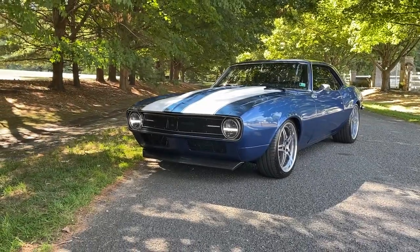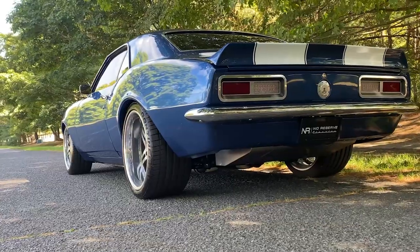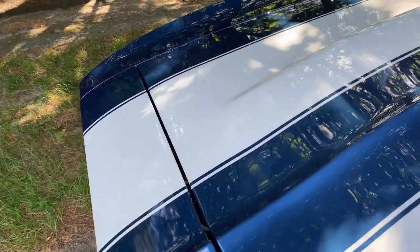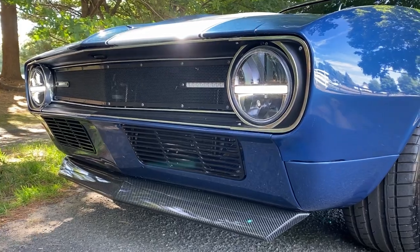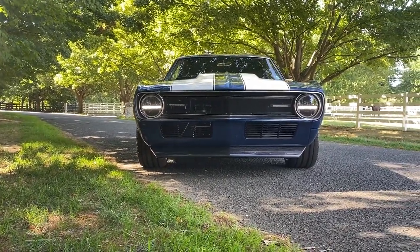Newly arrived and fresh off the trailer is this 1968 Chevrolet Camaro SS LS3 Pro Touring Restomod. Starting off on the exterior, this Camaro was finished in a custom blue paint with white stripe laid deep underneath the clear. A custom carbon fiber front spoiler is mounted on the front, allowing cool air to pass through the custom grills, both upper and lower.